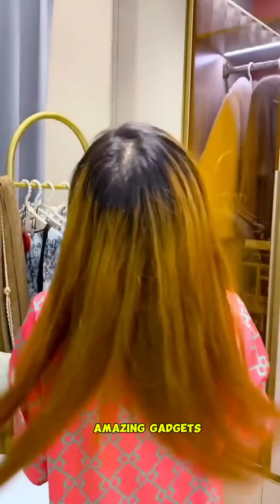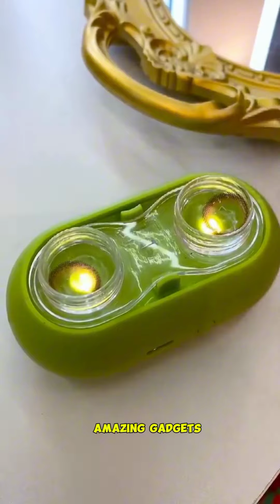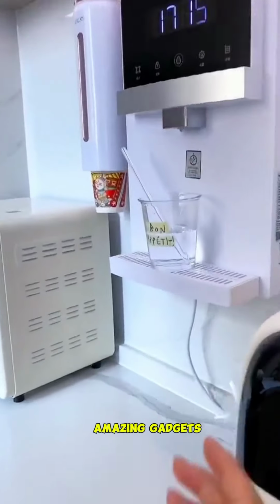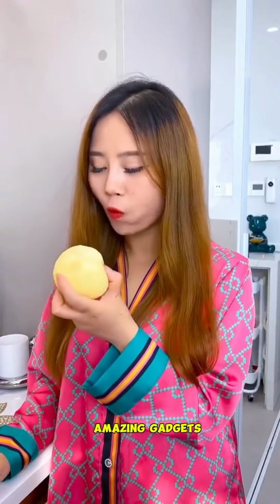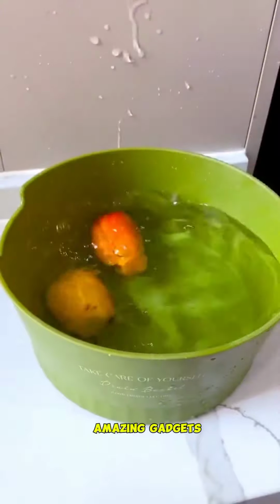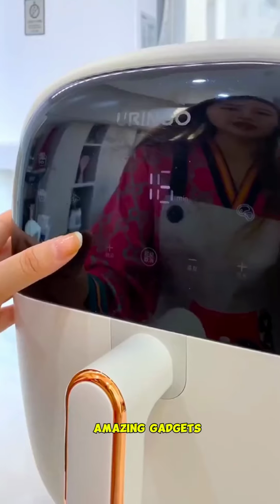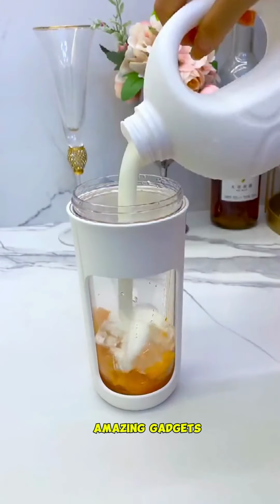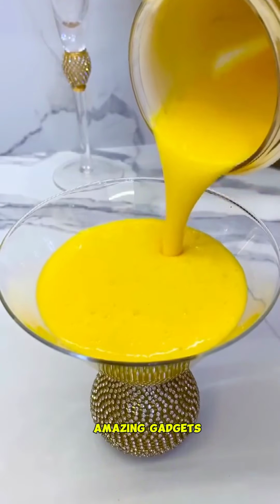Let's see what's in this clip. This is a juicer you can use for making different types of juice.